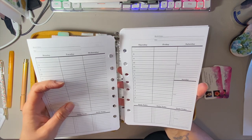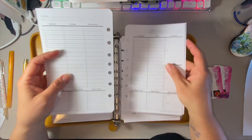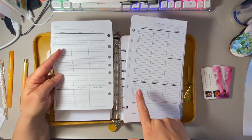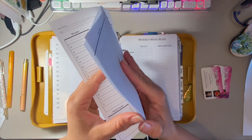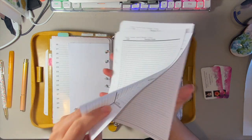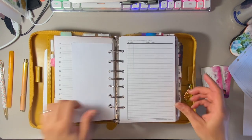Okay. This gives you Monday, Tuesday, Wednesday, Thursday, Friday, Saturday, Sunday. I also like at the bottom where it gives you a list for daily tasks. But I'm probably just going to put the top three important things I have to do. And once they're done, I will check them off. So I'm just going to leave one out and I'm going to fill it out outside of the binder. So I'll put these in here, just like that.